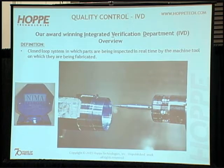On the left-hand side of the screen is an award. In 2010, last year, we submitted our innovation to the National Tooling and Machining Association, a member association of over 1,500 companies, and we were awarded the 2010 Technology Award out of all the submittals that were sent in. So we're very proud of that.